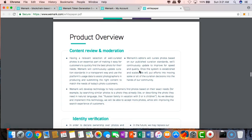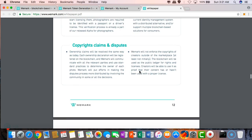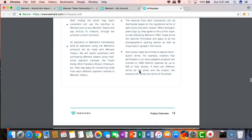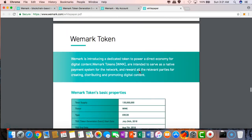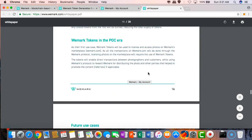Product overview such as content review and moderation, identity verification, copyrights, claims and disputes, model releases and revenue share, payments, licenses, market size and market opportunity, partnerships, and also the Wemark token. It was well explained right here. I have already mentioned that in the website.